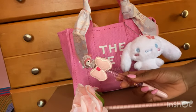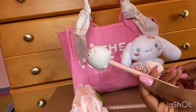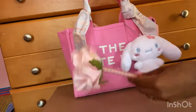This is my second favorite pen. And this is my favorite pen that I got for my birthday for my sister. This cute little fat pink hamster. It's squishy. But yeah, you guys, I just figured I'd just throw that in there as well.